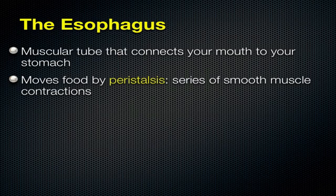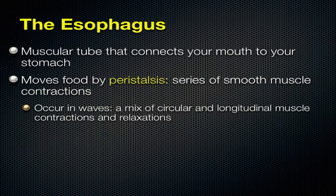So we were talking about the esophagus, and it connects your mouth to your stomach, and what it does is it moves this food by the process of peristalsis. The process is called peristalsis, and this is a series of smooth muscle contractions. These contractions basically happen in waves, and it's a mix of circular and longitudinal muscles that are contracting and relaxing. So we have muscles that are going around the esophagus, and then we have muscles that are extending along the esophagus from the mouth down to the stomach.